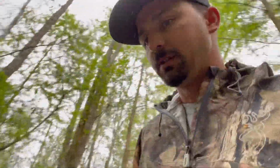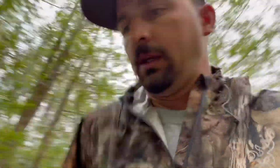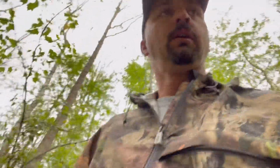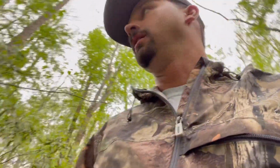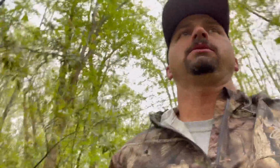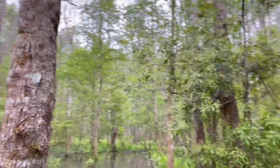There's tons and tons and tons of beaver sign in here. There's multiple dams and chewings and castor mounds and crossings and everything you'd want to see if you were trapping beavers. So anyway, we're gonna burrow out some of these holes a little bit and try to get some of these sets working a little bit better. Got rain coming today. Supposed to get like 1.5 inches of rain today, so that'll definitely get the little guys moving.